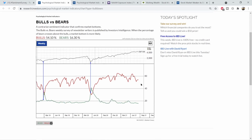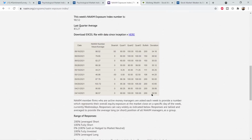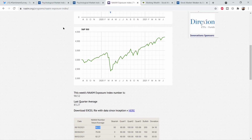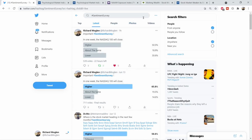Looking at the bulls versus bears poll, this slightly declined to end out the week, but is still reasonably high, although nowhere near 60 at this point. Looking at the put call ratio, this is actually increasing, so that's a good sign. And looking at the NAAIM exposure next, this is back to near 100, so this is pullback territory, so keep that in mind. Overall, in terms of sentiment, a little bit overheated, but we do see some signs of fear coming into the market with the put call as well as the sentiment survey.